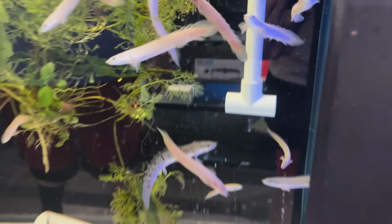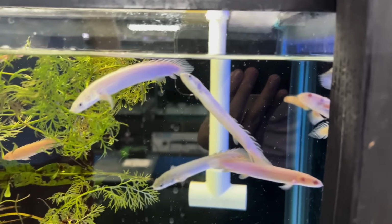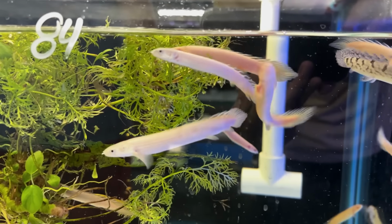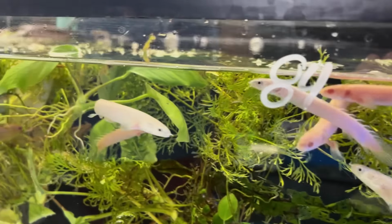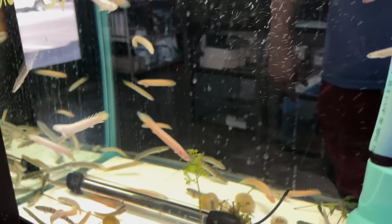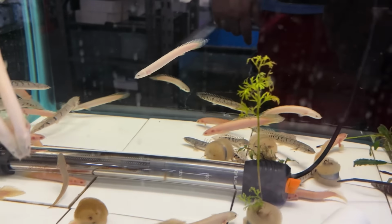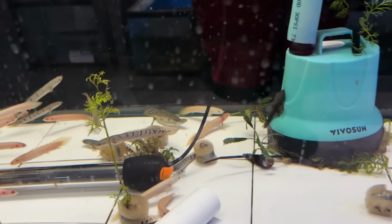This particular variety of Bashir are heavily communal. There are some Bashirs, like ornates and whatnot, that can be a little stinky with each other, but these guys, I haven't had any issues. You see everyone's got their pectoral fins, no one's missing any tails. Yeah. So as long as you're feeding them, they're doing good.